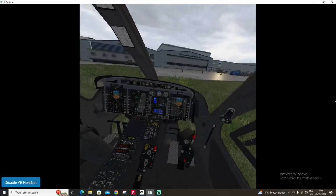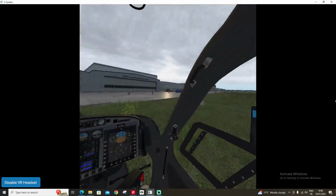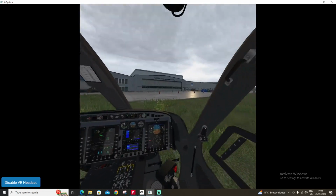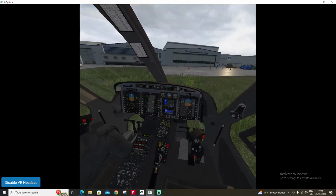Okay, folks, welcome back. We're at Shoreham Airport today in Sussex, on the south coast of England. I actually got my pilot's license here in 1996, so I'm quite familiar with the place.